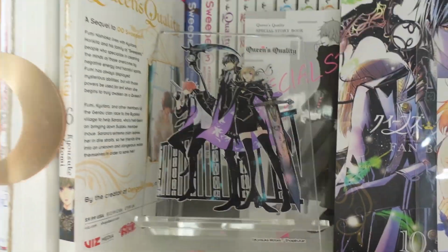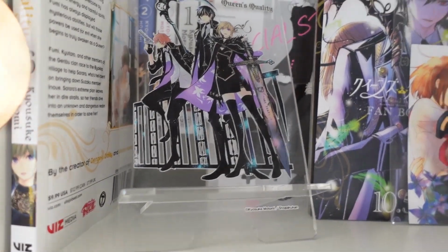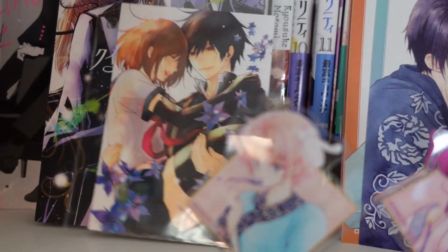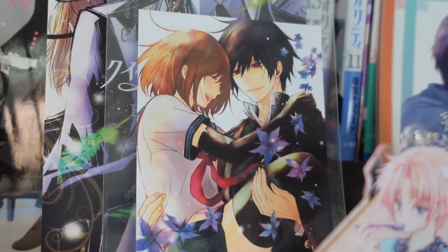This is an acrylic stand I bought on Mercari. I think it came with an issue of Betsucomi years ago, and then this was the Betsucomi random photo from the first of this year.